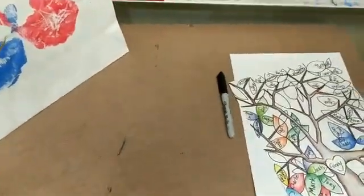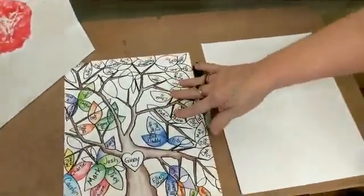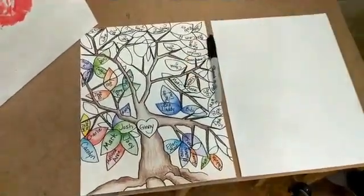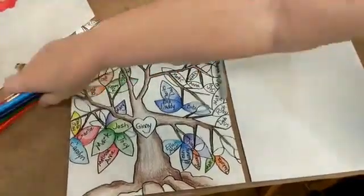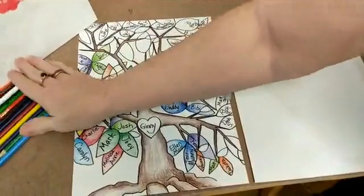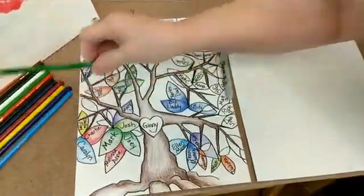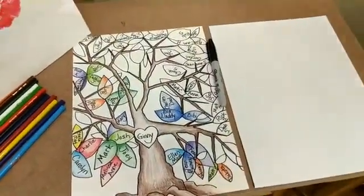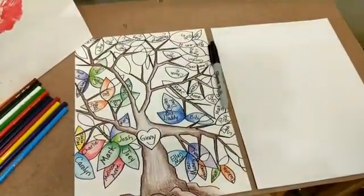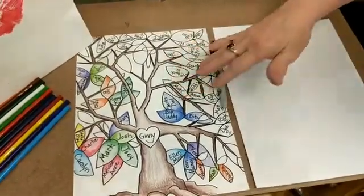Let me move my stool so I don't bump Mr. Joey's camera. He doesn't like when I make his camera jiggle. So let me get my stool situated here. We'll put our colored pencils over here for right now. And I'll grab my pencil here. And let's see if I can find a place to put my stool so I don't bump Mr. Joey's camera.